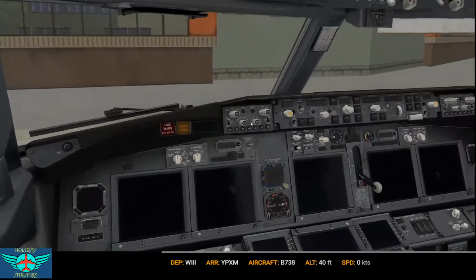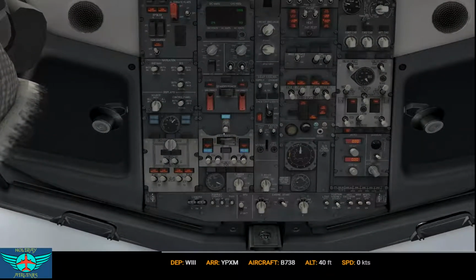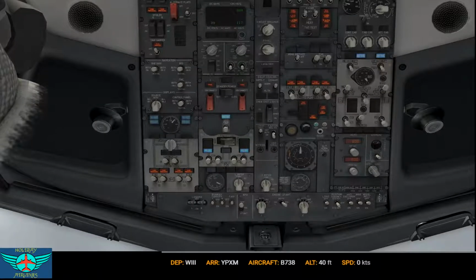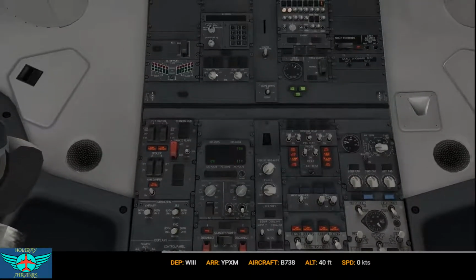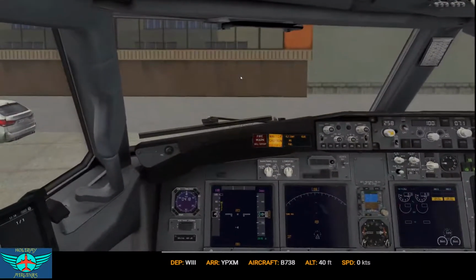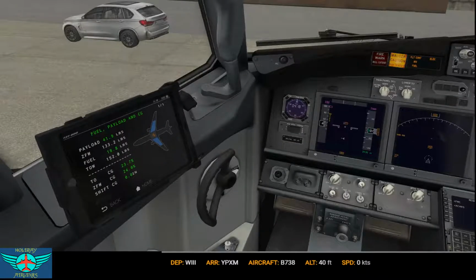Go ahead and connect the GPU, get power going here. Mesh power on, ground power, emergency lights on, seatbelt lights coming on, and begin aligning the IRS. Ladies and gentlemen, you'll see the seatbelt lights flash on and off. Go ahead and set the fuel here, for you to actually make sure that your seatbelt is securely fastened and ready for departure.